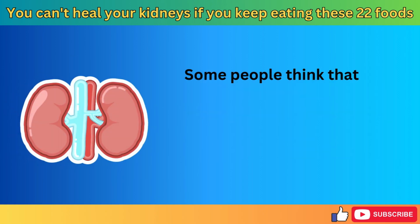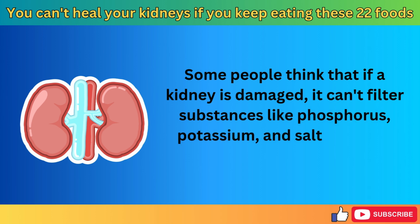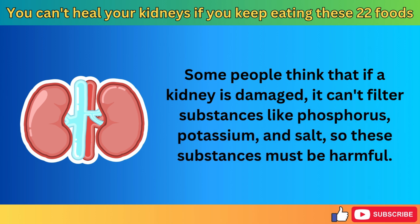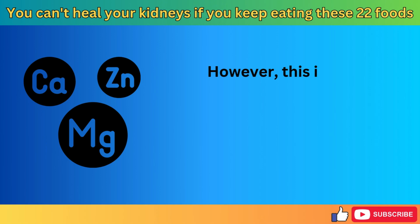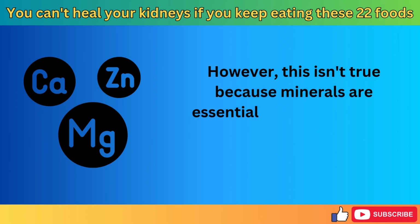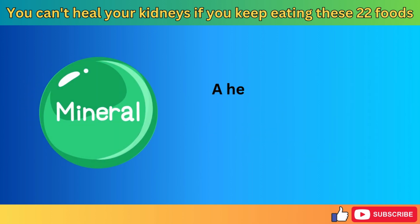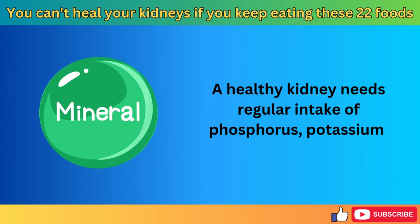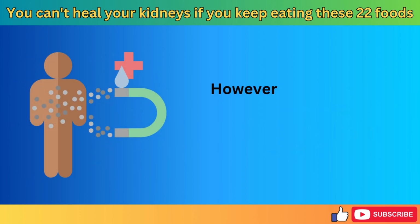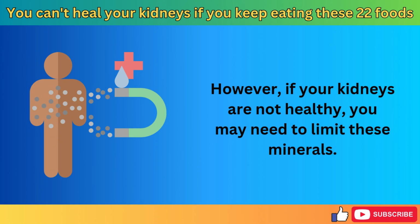Some people think that if a kidney is damaged, it can't filter substances like phosphorus, potassium, and salt, so these substances must be harmful. They believe that reducing them can prevent kidney disease. However, this isn't true because minerals are essential for overall health, including the health of your kidneys. A healthy kidney needs regular intake of phosphorus, potassium, and salt. However, if your kidneys are not healthy, you may need to limit these minerals.